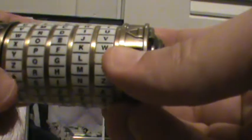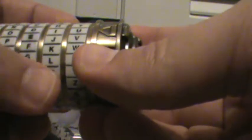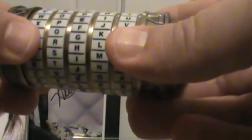I believe in the movie the combination was apple, but I don't know if it's true or something. Maybe. Let's try that. I can't remember what it is. It's written in the book. But you can also reset it. And maybe, oh, yeah, it was.